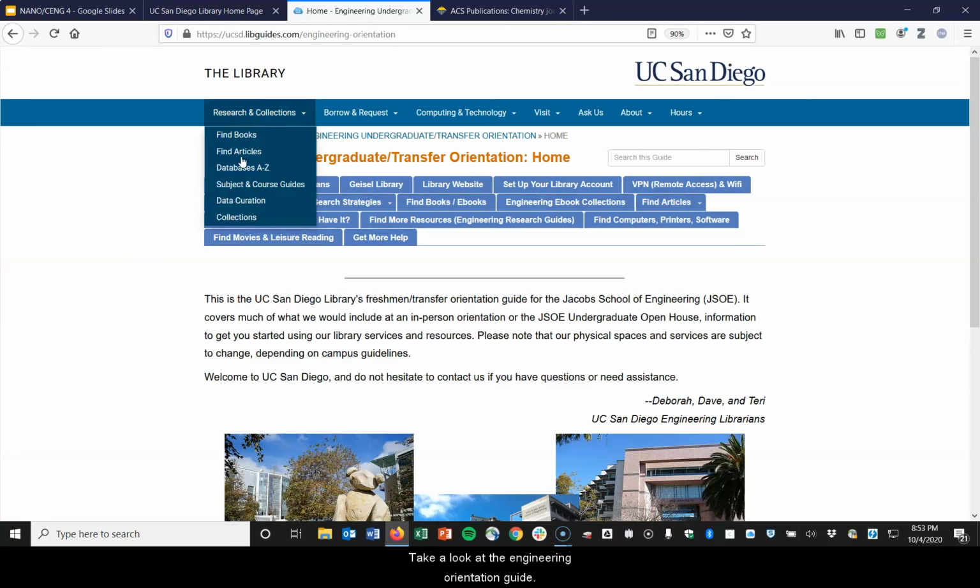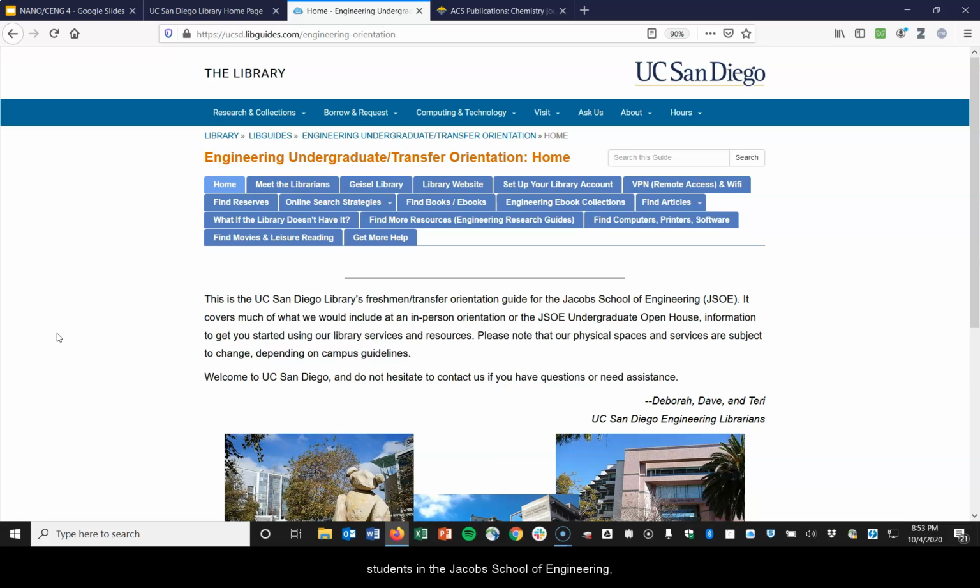So take a look at the Engineering Orientation Guide. We were asked to create this by the Associate Dean of Students in the Jacobs School of Engineering, and it should answer many of the questions you might have about using the library, questions that would come up in a face-to-face orientation, including where to find computers and software, do we have access to streaming films and leisure reading like fiction and graphic novels, how do you check to see if your instructor has put something on electronic reserves for the class, and what you should do if you cannot find something that you're looking for.